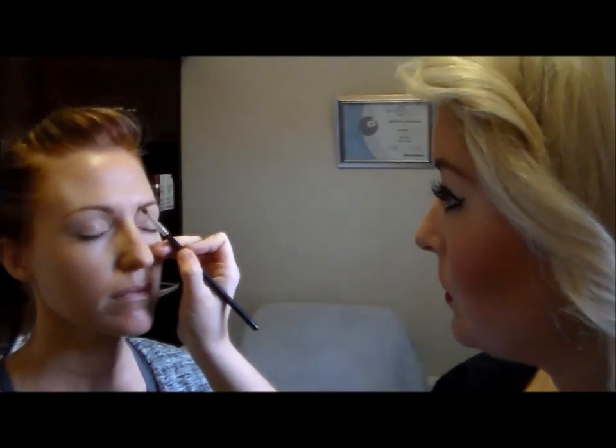I'm now going to do Vicky's eyebrows. Eyebrows are so important on the face. They frame your face and give your eyes even more definition. So I'm going to be using a brown color and taking my angle brush and just shaping Vicky's eyebrows.